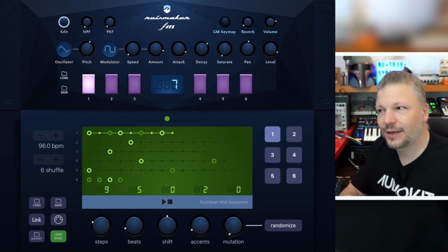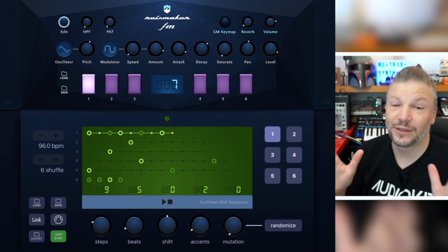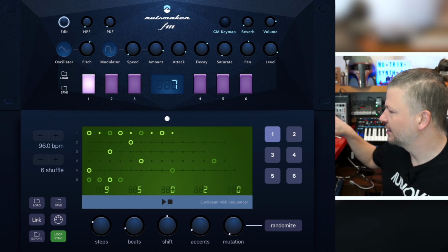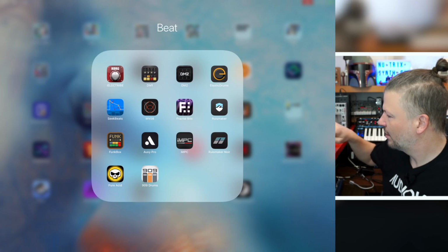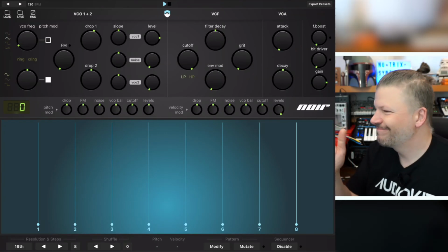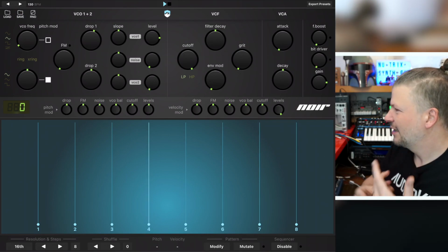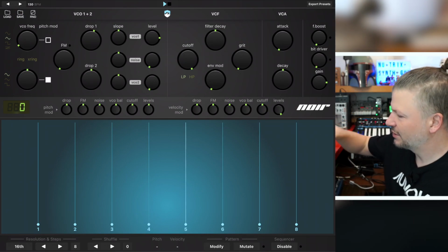Rushmaker FM is doing the same thing as Rushmaker, but the synthesis is a little bit more complex and gives more control. The Noir is not just a drum; it could be a bass line. It's a synthesizer with a sequencer.